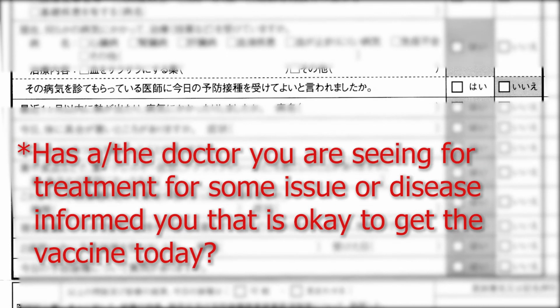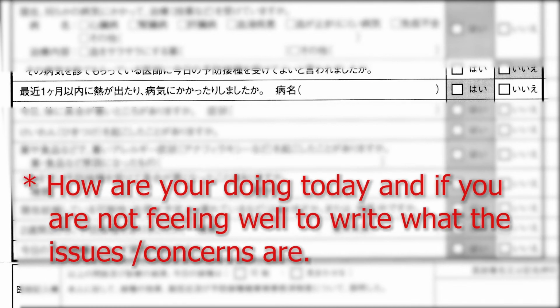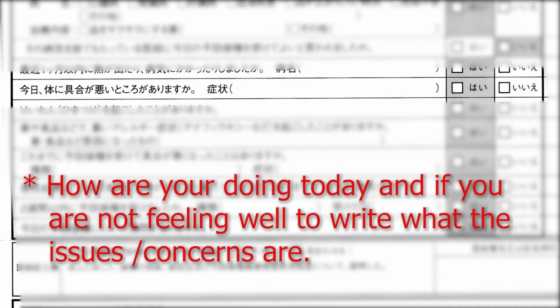The next field is asking you if your doctor or any prescribing physician has said that it is okay to get the vaccine. The next field is asking, in the last month, have you had a fever or any other type of sickness? And if so, to please identify it. The next field is asking, how is your condition today? And if you have any concerns, to write it to the right.